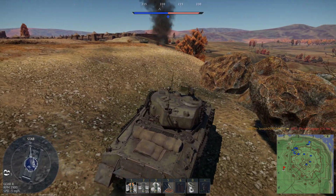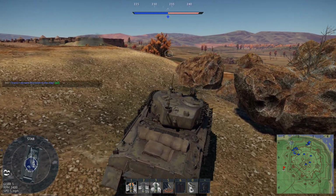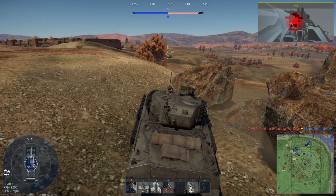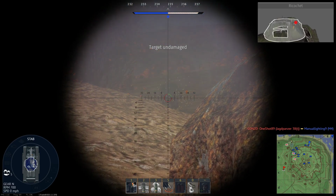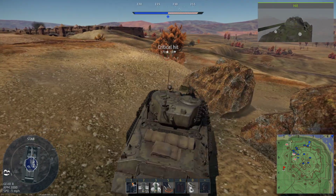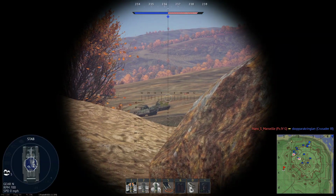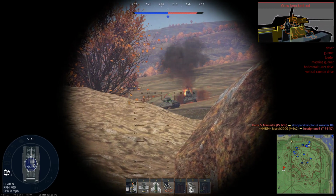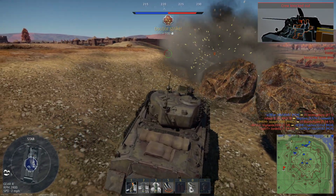There's another one down there, there's a T-34. We need some serious backup here. Too slow, buddy. That was a poor shot on my part, trying to go for that turret cheek. That's the one. Got the driver and the machine gunner. Here we go. So driver and machine gunner. I meant driver and gunner. That's what I meant. And he's down.